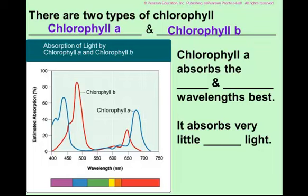And if you look at the two kinds of chlorophyll, they're very similar. They kind of overlap a little bit in the wavelengths that they absorb. But look at chlorophyll A. Look where the peaks are. That's where chlorophyll is absorbing the best. So chlorophyll A is really good.